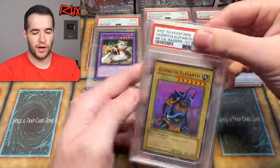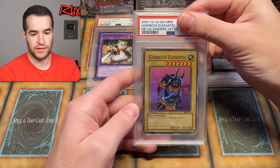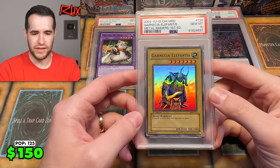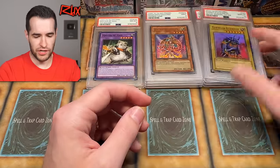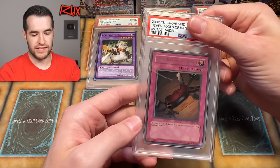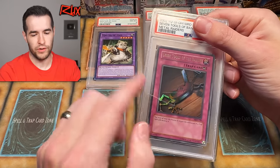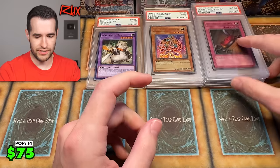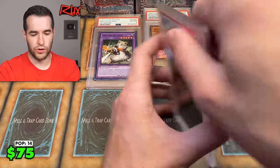Okay, let's keep going. We got a lot of cards, so I got to speed it up. Okay, Garnese Elephantis. Yes, okay. I can't remember if I have one of these. I may or may not have one. I need to check. So that's MRD first edition, super rare, very cool. A 7 tools, this is unlimited. I think I did pull this out of an unlimited original Metal Raiders pack. Got a Gem Mint 10, that's awesome. So looking good on some of those old cards.